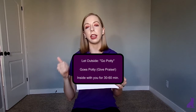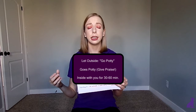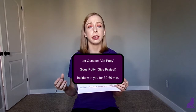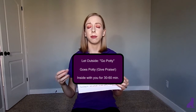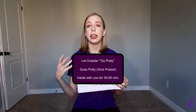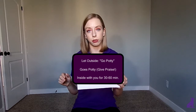It's going to depend on the age and size of your dog. The smaller the dog, the smaller the bladder, and so they might have to go out more frequently. If they're going potty every 15 minutes, they probably actually have some sort of an infection and you want to take them to the vet. But for most dogs, 30 to 60 minutes is plenty of time for them to be able to hold it in between potty times. Now, you also want to manage their water intake so they're not drinking a ton and always going potty. So make sure you're managing all those things properly.